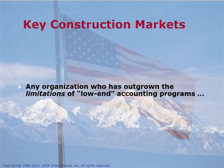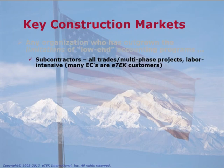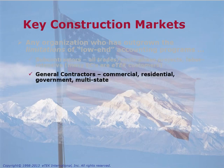So the key parts of the construction market that we're particularly strong on are the subcontractor area, and the reason I comment on that is subcontractors obviously are labor intensive. They're dealing with multiple projects in multiple phases, all trades. We have a real sweet spot with electrical contractors, ECs. We have some electrical contractors that in fact have been using some of our software that we own for 25, 30 years and haven't changed. So we're real strong in that area.